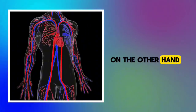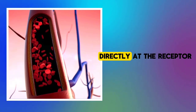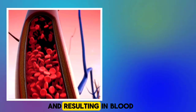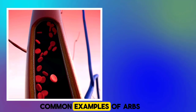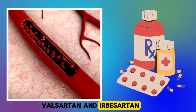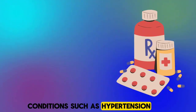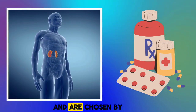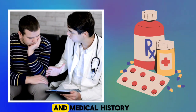On the other hand, ARBs work by blocking the action of angiotensin II directly at the receptor sites in the body's tissues, preventing its effects and resulting in blood vessel relaxation and lowered blood pressure. Common examples of ARBs include losartan, valsartan, and irbesartan. These medications are often prescribed to treat conditions such as hypertension, heart failure, and diabetic kidney disease, and are chosen by healthcare providers based on individual patient characteristics and medical history.